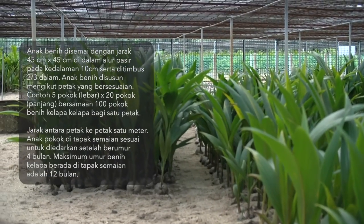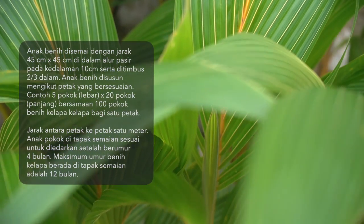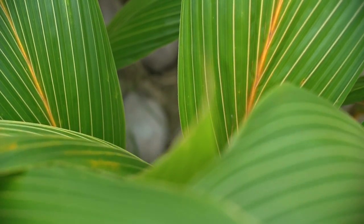Seedlings at nursery sites are suitable for distribution after reaching 4 months of age. Maximum age for coconut seedlings at nursery site is 12 months.